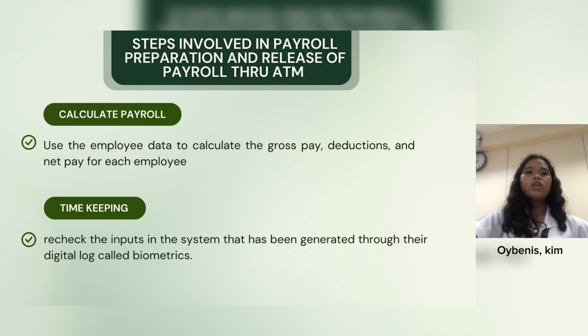Calculate payroll. Use the employee data to calculate the gross pay, deductions, and net pay for each employee. Payroll staff will make postings about government loans like SSS, Pag-IBIG, and PhilHealth to deduct from their salary, as well as the advances and charges made. Health insurance, on the other hand, will be posted one time only since Mandawa Foam already paid it in advance. Thus, employees will be paying Mandawa Foam directly through payroll deduction.